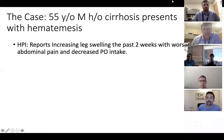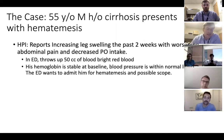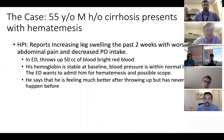So per the ED, they give you a call, saying, hey, this guy's coming in. He's got some leg swelling for the past 2 weeks. He's complaining about some worsening abdominal pain and decreased PO intake. While he's in the ED, they say he actually threw up 50 cc's of some bright red blood. They say hemoglobin is stable at baseline, blood pressure is normal, and they just wanted him admitted for this hematemesis and possible scope with his history of cirrhosis.